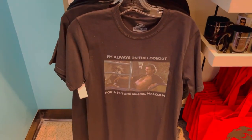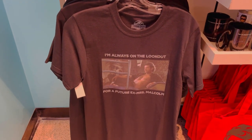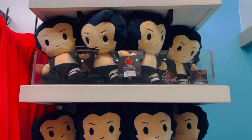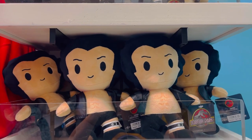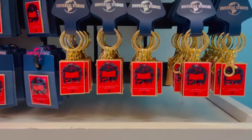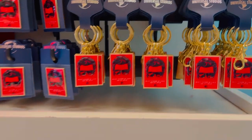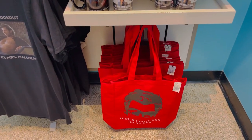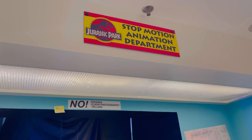This shirt is incredible. I'm always on the lookout for a future ex Mrs. Malcolm. Perfect. And here's this Ian Malcolm plush figure. So cute. And the matching keychain. They also have down here the matching tote bag as well. So funny. Here's a stop motion animation department.